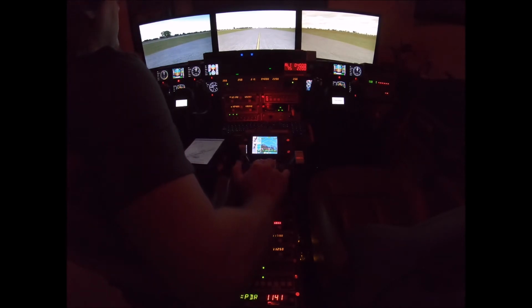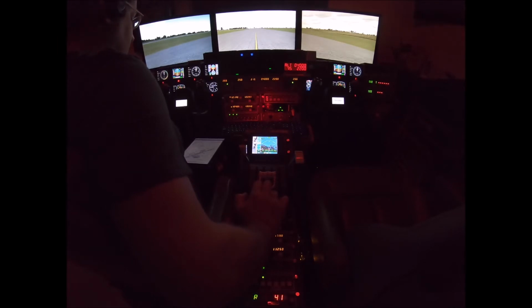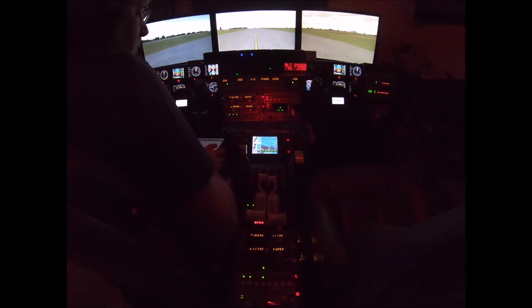Any failure before rotation, we abort and stay here. We do that by saying abort, bringing the power levers to idle, deploying the spoilers, engaging the reversers, and applying full braking. Any failure after VR, with the exception of fire and the loss of directional control, we will take the problem to the air and either return here to Southwest Florida or press on to Miami.